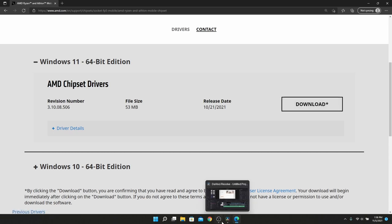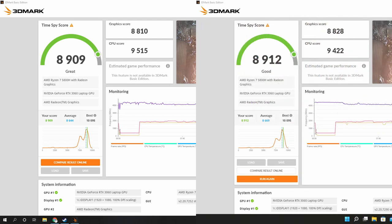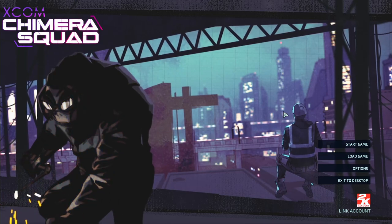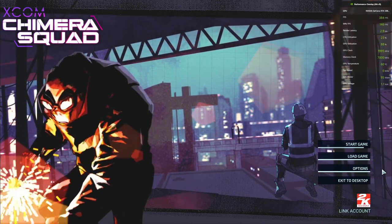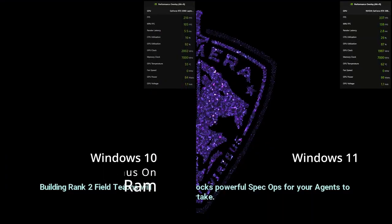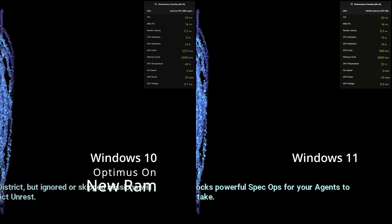So let's go into some of the tests that I ran. So here's a Time Spy benchmark from Windows 10. And on the right side is Windows 11's Time Spy score, which is about the same. I also have two games I'm going to compare just because I had old footage from Windows 10. And the first game is going to be XCOM. The second is going to be Prodeus. So this footage is from Windows 11. The left side is from Windows 10. And you can compare the frames and all the stats for it.